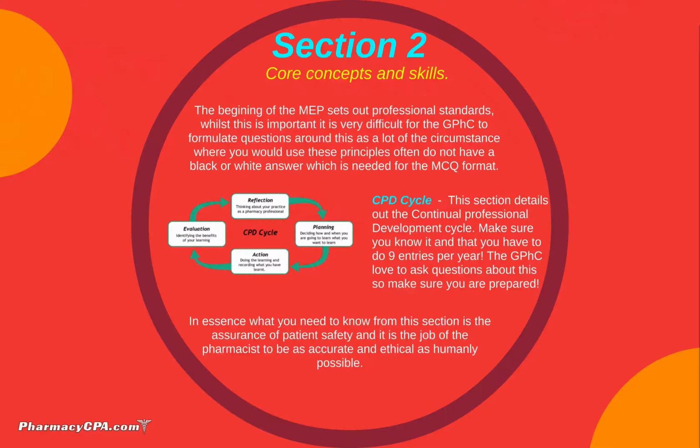In essence, if I were to summarize section 2, it's about the assurance of patient safety, and it is the job of the pharmacist to be as accurate and ethical as humanly possible. So errors do occur. However, you've got to know how to deal with them, how to report them, and how to evaluate, reflect on, and assess them.